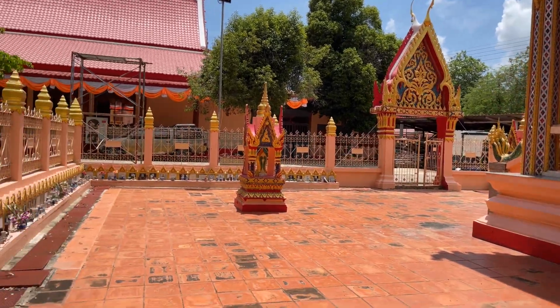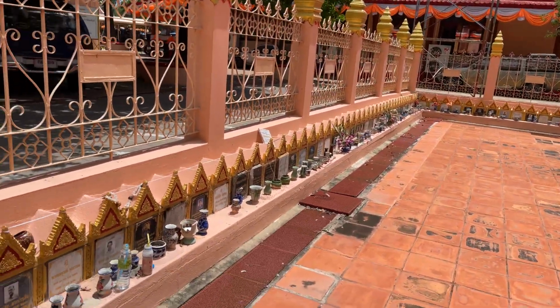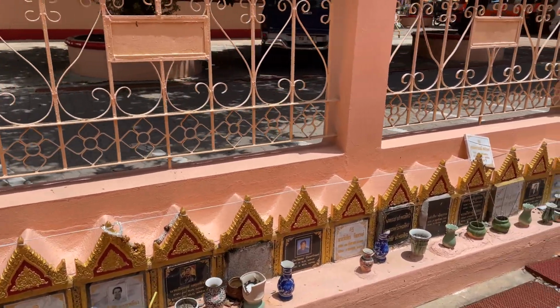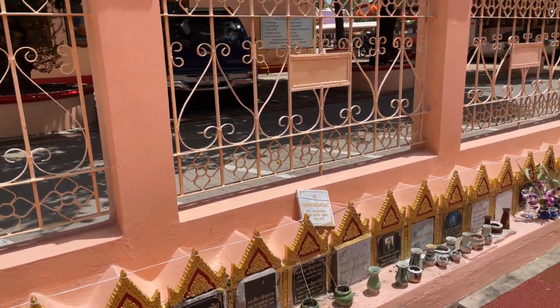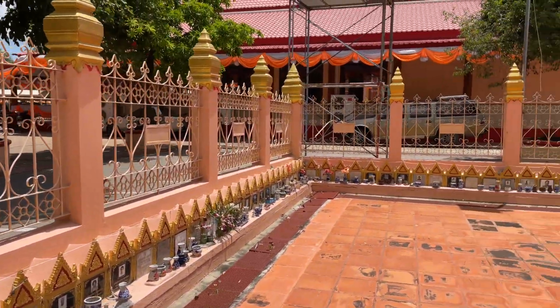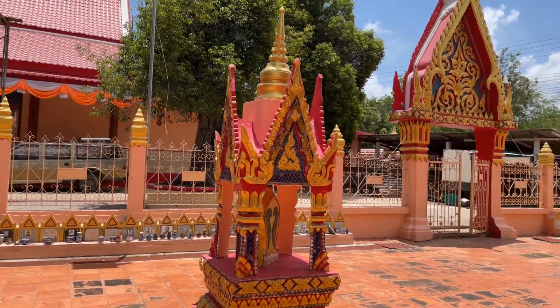And then you can see here's, it looks like, people that have donated to the temple. I don't know if their ashes are in here or if they just put little data plates talking about it. But probably their ashes are here, so this temple was important to them.